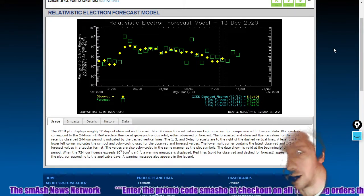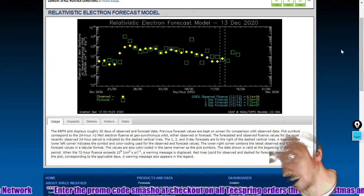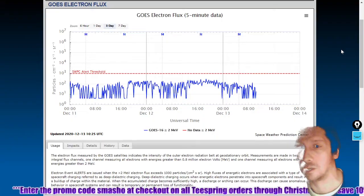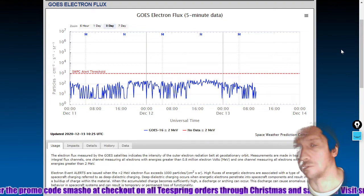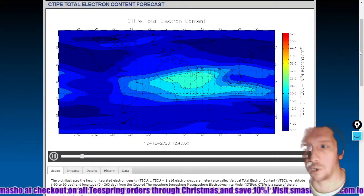And NOAA's forecasting an uptick here in the electron flux. I would tend to agree with that. That is not even warning levels, though. There's the 3-day chart. Not a lot to report on when it comes to electron flux.